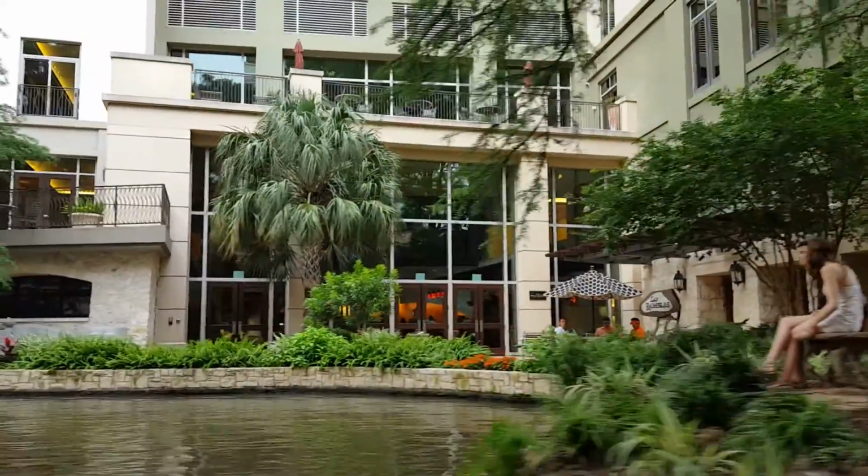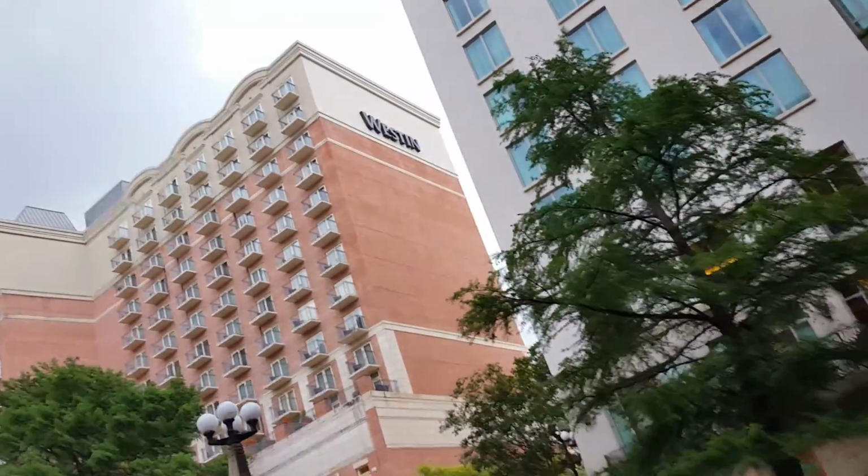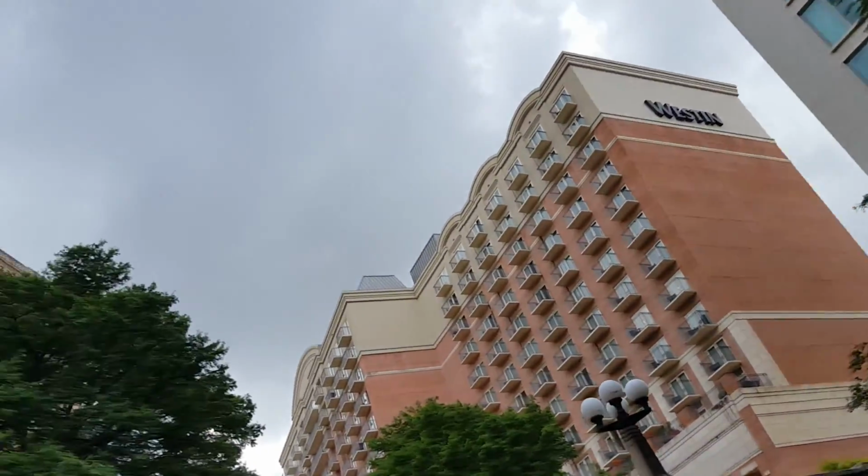Also on my right was Nat Lewis's grist mill. It is now the first floor of the Hotel Contessa. So if you look to my right, the building doesn't really match. The bottom level was built back in the 1880s. The rest of this hotel was built in the 1990s.